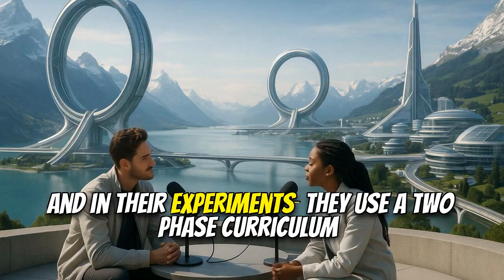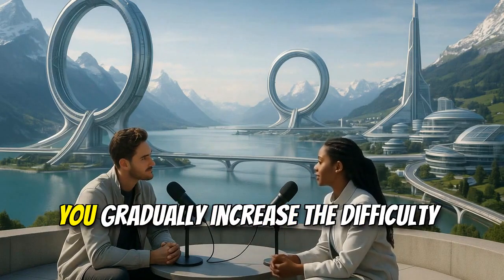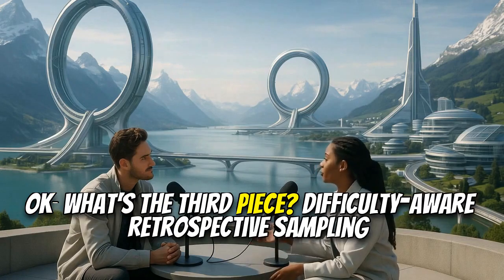Exactly. And in their experiments, they used a two-phase curriculum. Phase 1 went up to 20,000 tokens, L1, and phase 2 went up to 60,000 tokens, L2. That makes intuitive sense. You gradually increase the difficulty. Okay, what's the third piece?